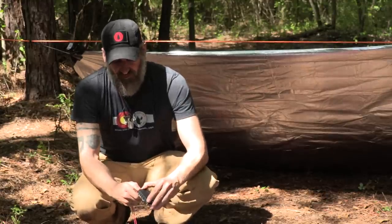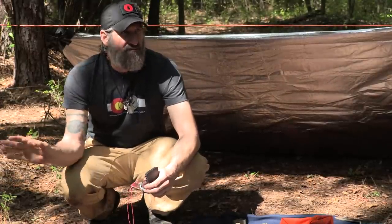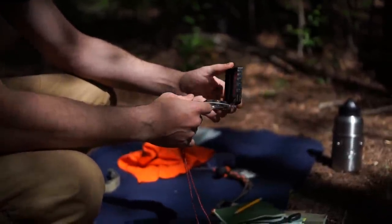If you're one of the military dudes and are used to using a protractor, these have the protractors built into them, so you can get rid of that piece and just use this. What's also cool about this compass, this is the Suunto MC2, this is the one I recommend, the one I use.